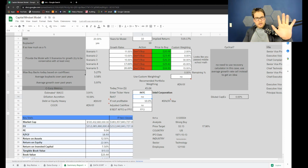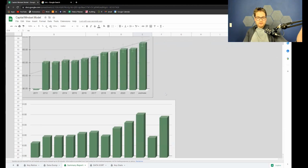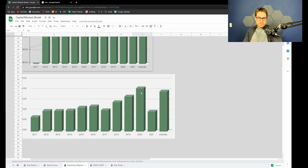Okay, so with Intel, the cash flows look really small. Taking a look down here at the visuals, we can see that there's this glut here, and these estimates are definitely going to come down. What I want to point out, as I was discussing earlier, is the CapEx. CapEx investment is inherently risky, and so the market's going to price that risk in, and those estimates are going to come down.